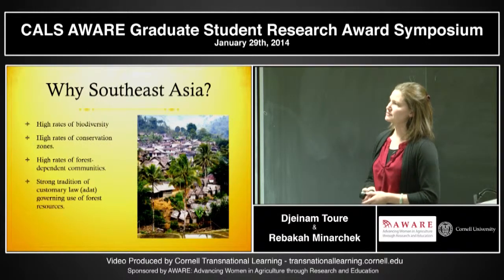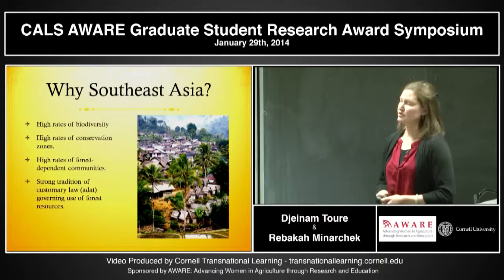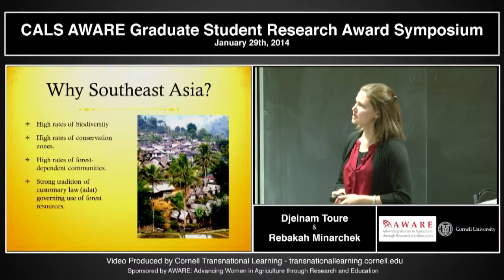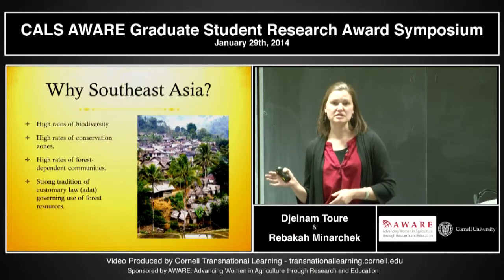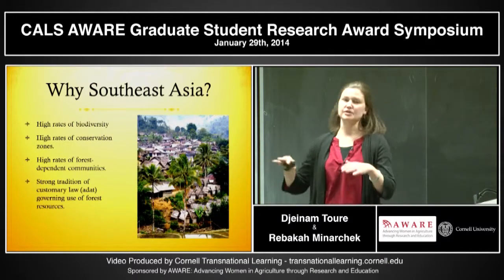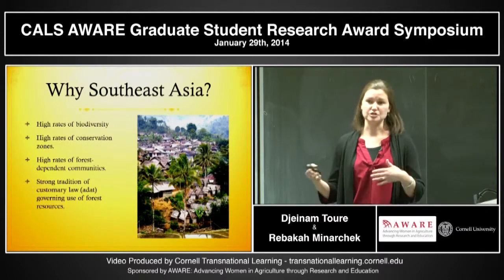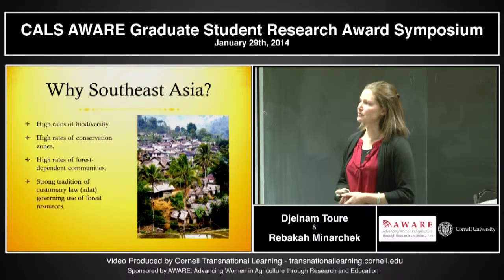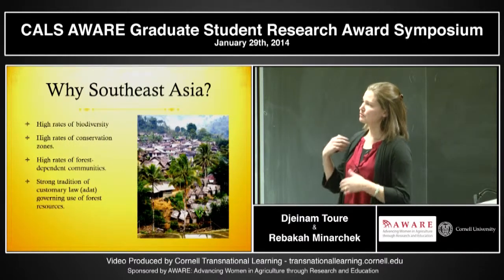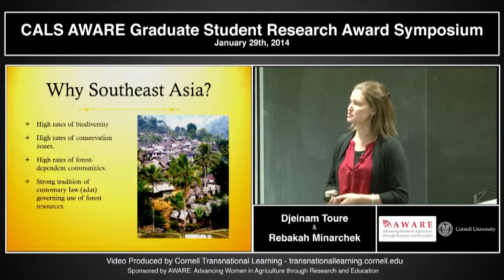Combined with that, you also have high rates of conservation zones. On the next slide, I'll talk about some of the theories that people have about why there are such high rates of conservation zones in Southeast Asia, aside from high biodiversity. There are also high rates of forest-dependent communities within this region. There's a tendency when creating these conservation zones and protected areas to claim that they are empty spaces that are being turned into protected areas, but there are many forest-dependent communities across Southeast Asia that would probably dispute that. And so important for my research also is the strong tradition of customary law governing the use of forest resources in these regions.